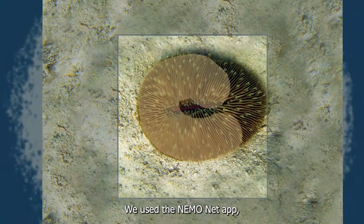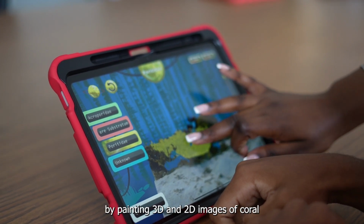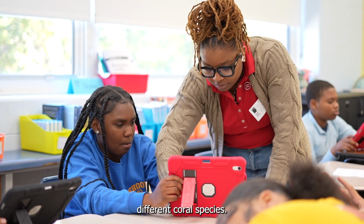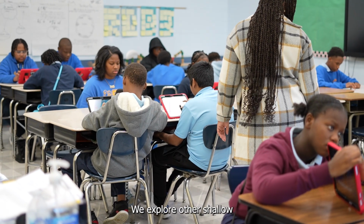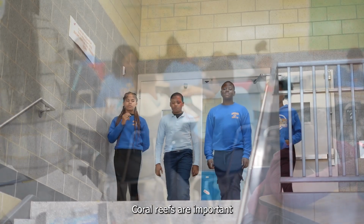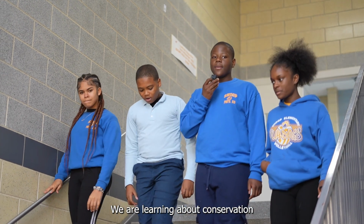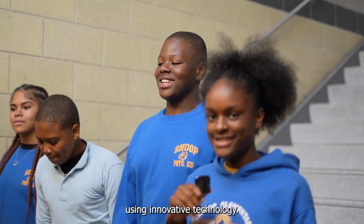We use the NeMo-Net app, a single-player iPad game where players help NASA classify coral reefs by painting 3D and 2D images of coral. As players, students worked collaboratively to identify and classify different coral species. We leveled up in the food chain as well. We explore other shallow marine environments and creatures from locations all around the world. Coral reefs are important to the biodiversity, but they are facing threats like pollution, climate change, and overfishing. We are learning about conservation and how we can add to real-world research using innovative technology.